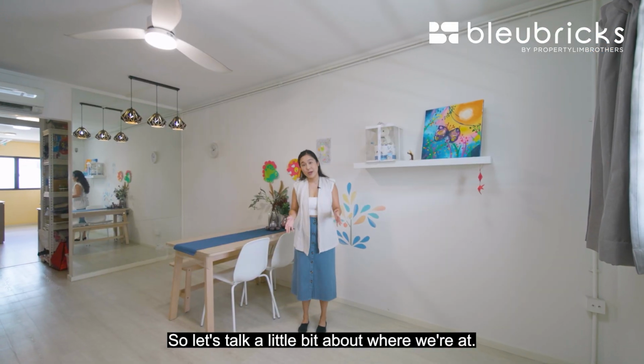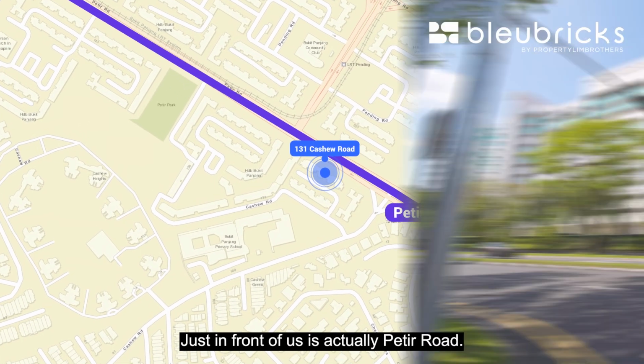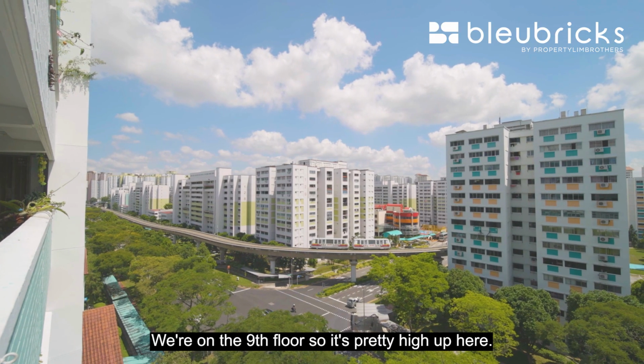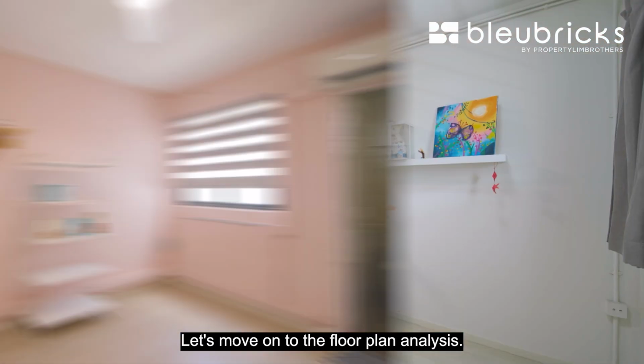Let's talk a little bit about where we're at. So this is block 131 Cashew Road. Just in front of us is actually Petir Road. So this block of flats was developed in 1988. So that puts the remaining lease about 64 years. So in total about 12 floors. We're on the 9th floor, so pretty high up here. 3 and 4 room types are found over here. Let's move on to the floor plan analysis.